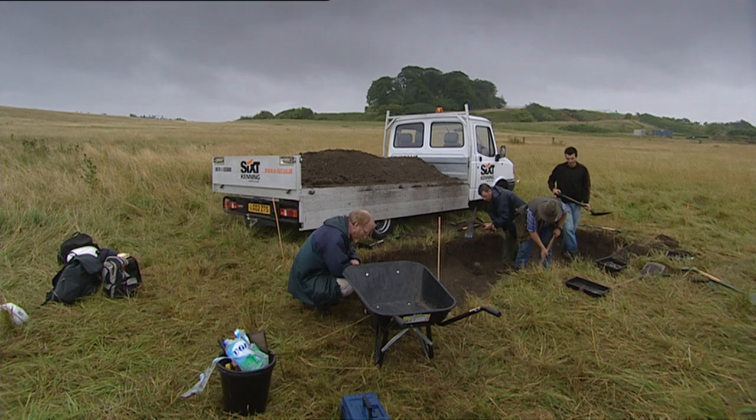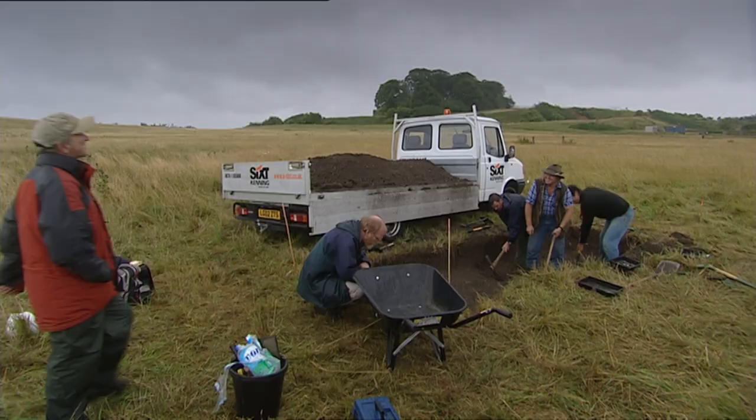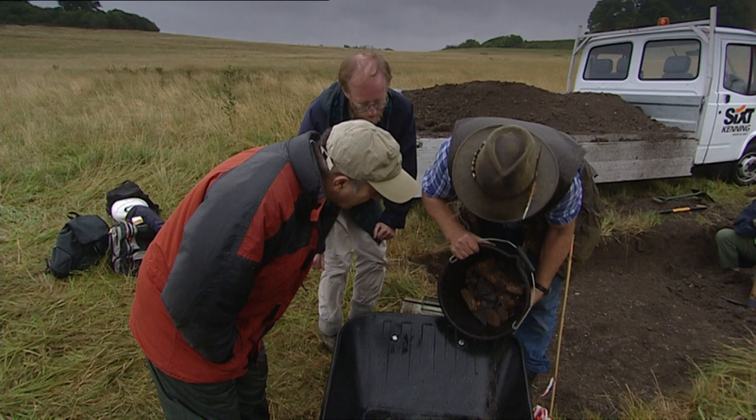Phil? You had a ropey old trench up the top of the hill this morning. Is this one any better? I'll tell you what it is, Tony. Things have so totally changed. We're literally getting finds by the bucketful. Are these all from that trench? Absolutely. Do you want to have a look at them? Oh, yeah.